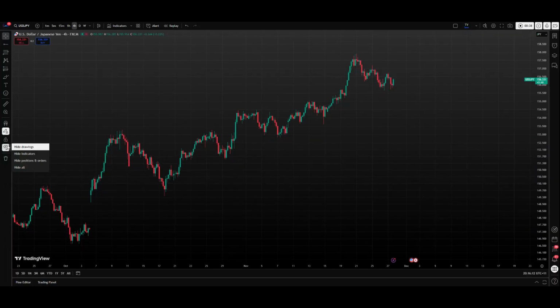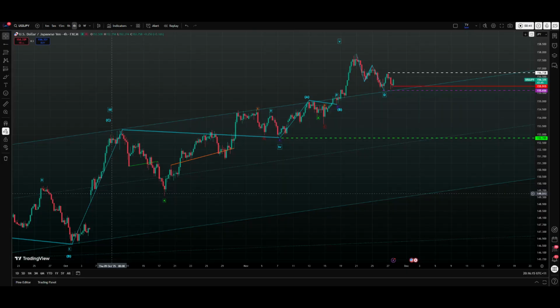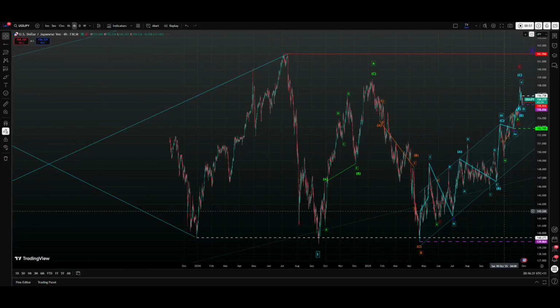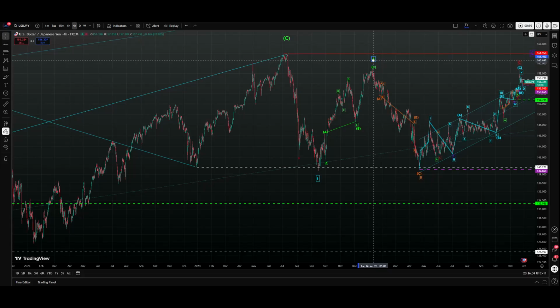So if I put my labelings back on, you can see that we broke up above this channel and we came down in wave D. That's right, I relabeled the chart, right? This is no longer a 1 2 1 2. It doesn't make sense. I had to go back to the previous waves. This is now, well, that was A before. This is now B. I should have known better, but before I actually started posting videos, I didn't think too much about it. But after starting to post videos, I had to up my game again.